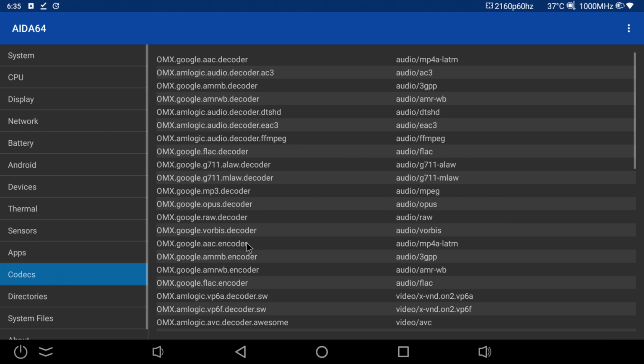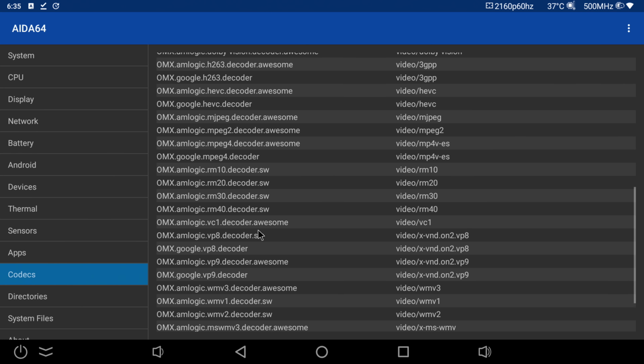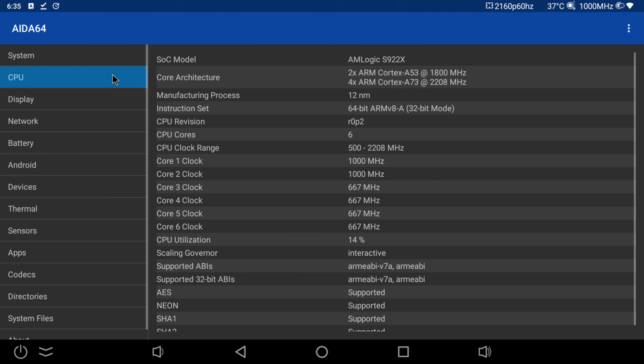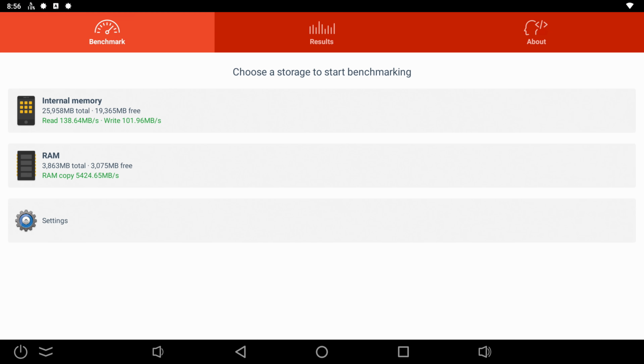And finally, it comes equipped with the latest codecs for the playback of 4K media, with HDR display and digital surround sound audio formats. So the specs looking pretty good in this new model, and let's take a look at its benchmarks. First, the RAM and internal storage read and write speed results. The Plus model has a RAM copy speed of 5,424 megabytes per second. The internal storage has a read speed of 138 megabytes per second and a write speed of 101. This is a good score, but not quite as expected, as the previous first model had a RAM copy speed of over 7,000.